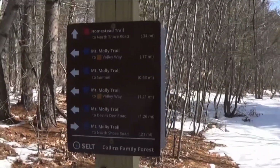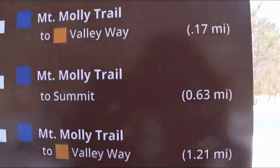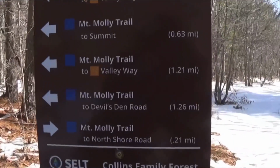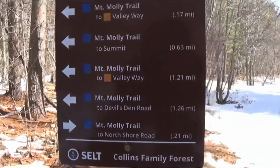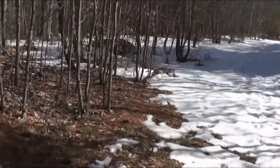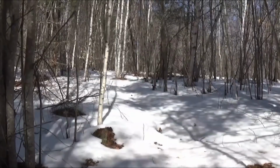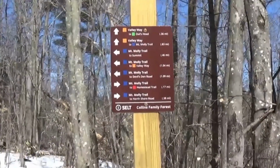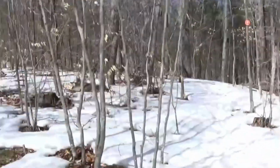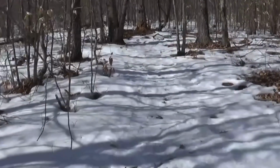And we have made it to the intersection with the Mount Molly Trail. So we are heading to the summit, which is 0.63 miles from here. As you can see, you can also connect up to Devil's Den Mountain from the Mount Molly Trail as well. That does make Devil's Den Mountain a bit more accessible. So we are going to head up this way, and we are officially going to get this mountain hike underway. The Mount Molly Trail blazed in blue. And some more signage. We've come to the intersection with the Valley Way Trail, but we are going to stay on the blue Mount Molly Trail as we head toward the summit.